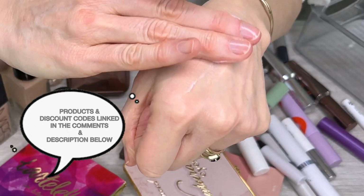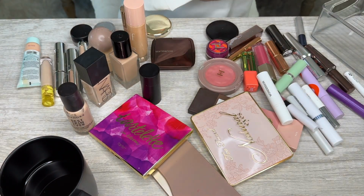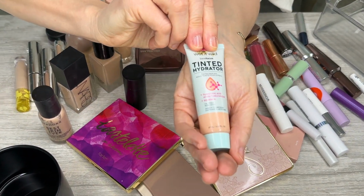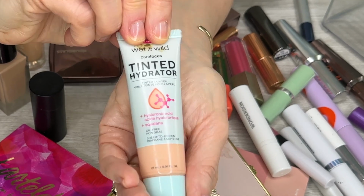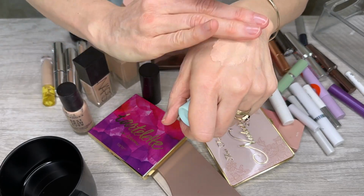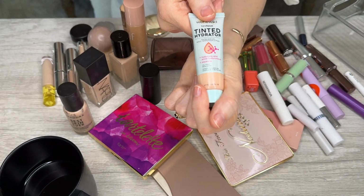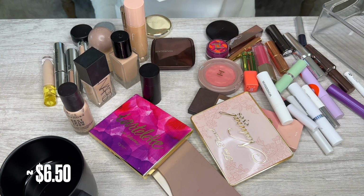It's a little bit pinker than the Trinity London. I was kind of hoping that the Trinity London would take its place. One of my classic favorites, tinted hydrators, is the Wet n Wild. It's a little bit dark for me, this particular color, in the wintertime, so I'm gonna save it and finish it up in the spring. It's a lovely, lightweight tinted hydrator, and it's super affordable. You can find it at the drugstore really easily.